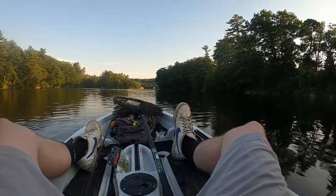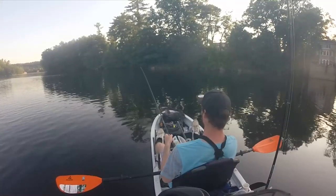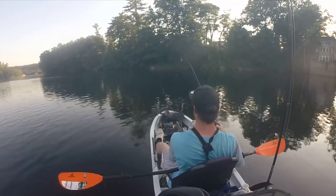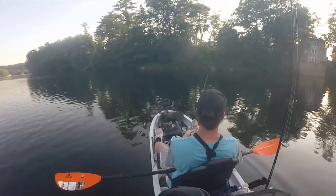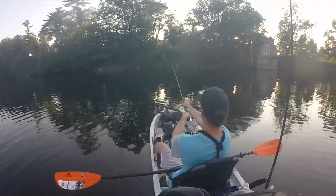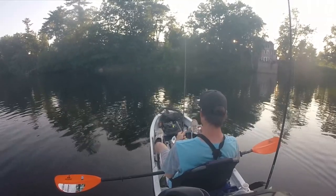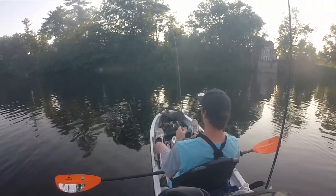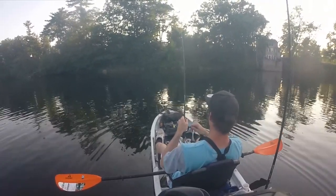I'm not sure if that was a fish or what first cast, I'm not gonna lie. It was swimming off to the side and now I don't have my bait anymore. But let's get back out there. There we go. He's swimming at me.